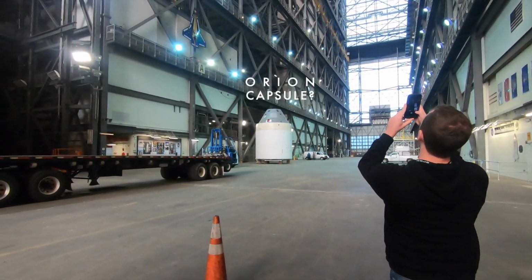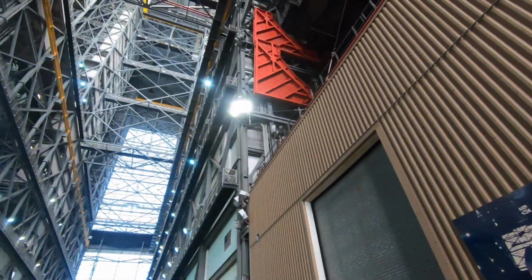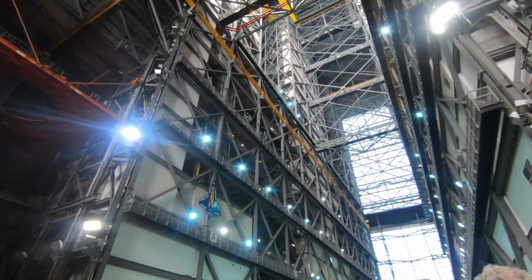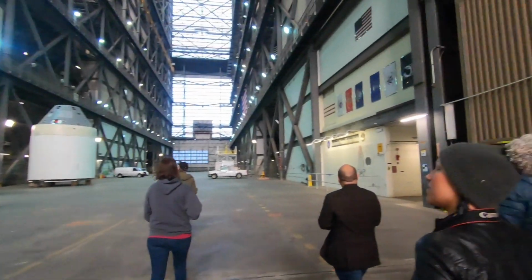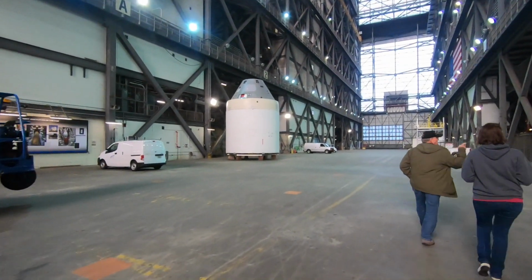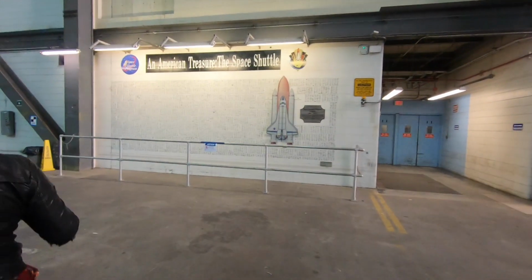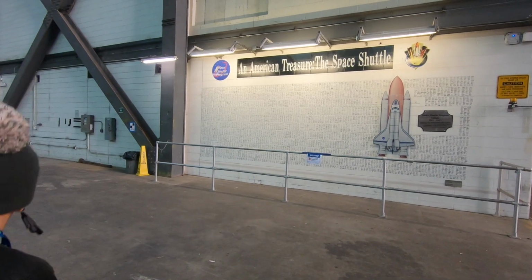Guys, look at this. I don't even know if this is doing any justice, but this is so wild how big this is. Looks like an Orion, no, maybe a CST Starliner concept, maybe it's Orion. Here is most of the employees who worked on the shuttle program. Wow. They got to come in here, sign the wall, and then they seal the wall up, and you can't sign off anything on that there.